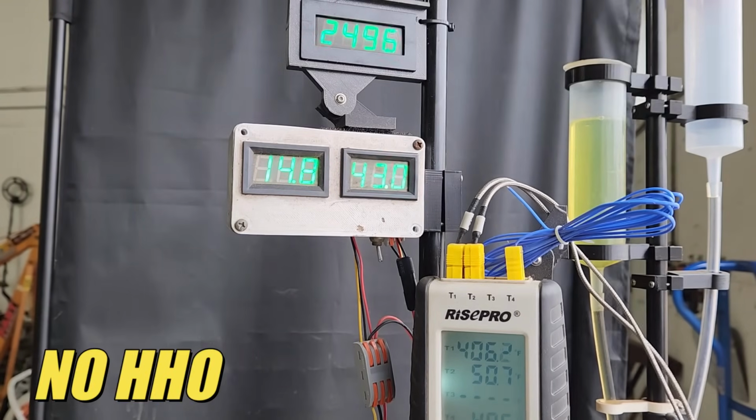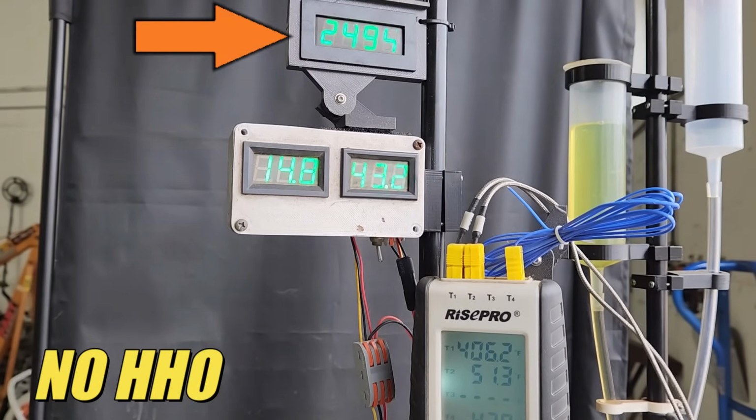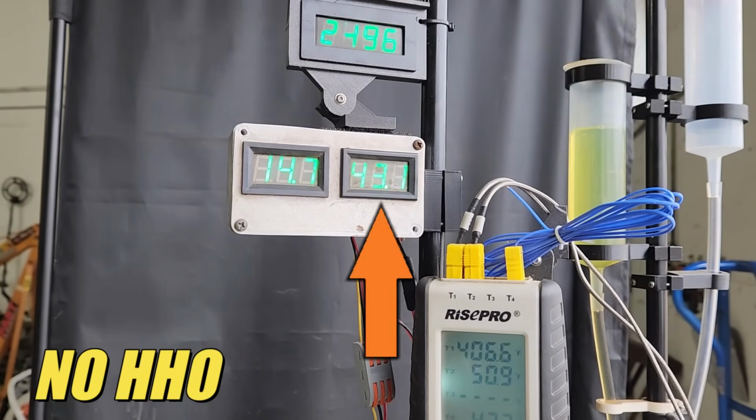Over on the gauges, we can see that the engine's running at about 2500 RPM and we have a load of 43 amps. Now, 23 amps is being consumed by the HHO generator, and we have an additional 20 amps from the resistor load bank, and that gives us a total of 43 amps.